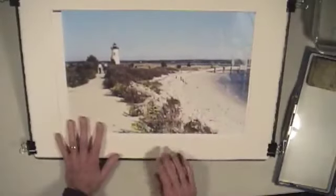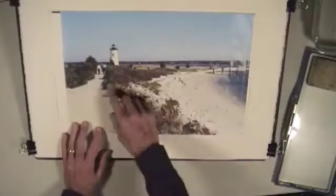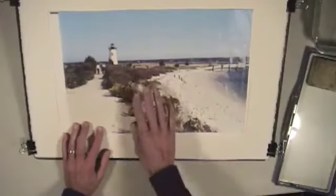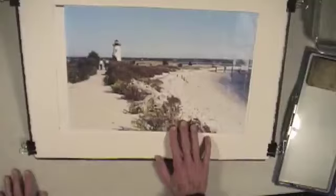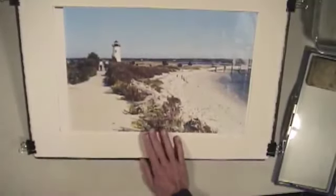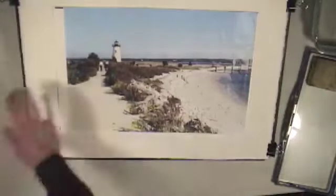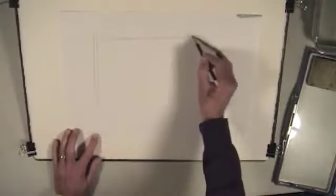I thought I would do this welcoming summer. This is Edgartown Light in Martha's Vineyard, and it's kind of colorful, fairly dramatic because of the angles. I'm just going to demonstrate some of the things to consider when you're taking photographs or sketching outdoors. So shapes come first. Can that be seen? Yes. Okay, it's dark enough.